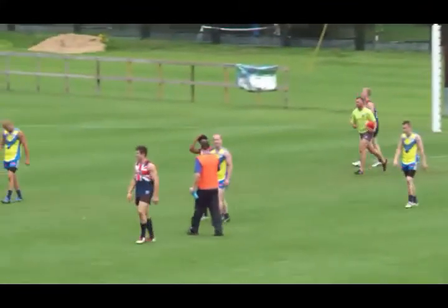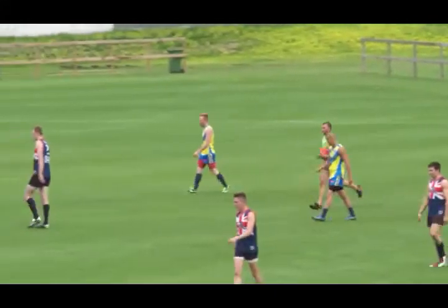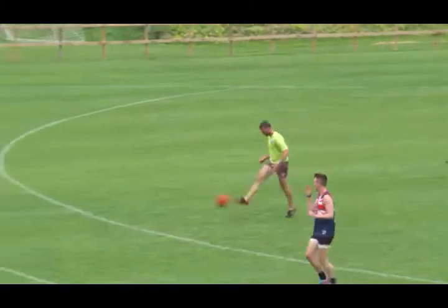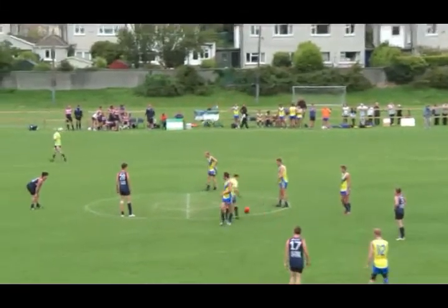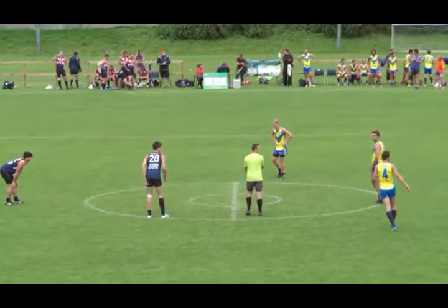Sweden did well then to bring the ball to ground, but Sammy Willett swooped in, picked it up, turned on his left foot and snapped truly. Excellent work by the Great Britain forward line, just as Sweden was starting to look like they were getting back into this match. Starting to really use the ball well.